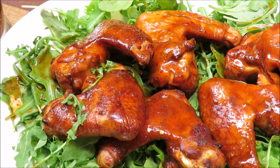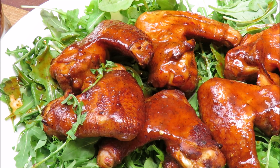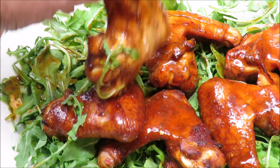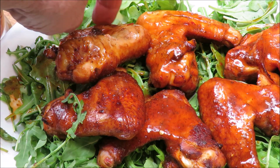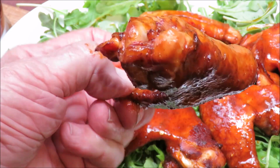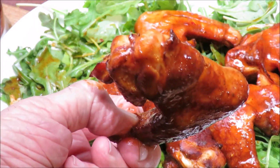What do you think about that? I can't wait to get one of these in my mouth. I don't know which one to pick. I think this one. Get that arugula off there. That's silly. Anyway, yeah, check that out. Old Bay chicken wings with a little bit of tiger sauce.